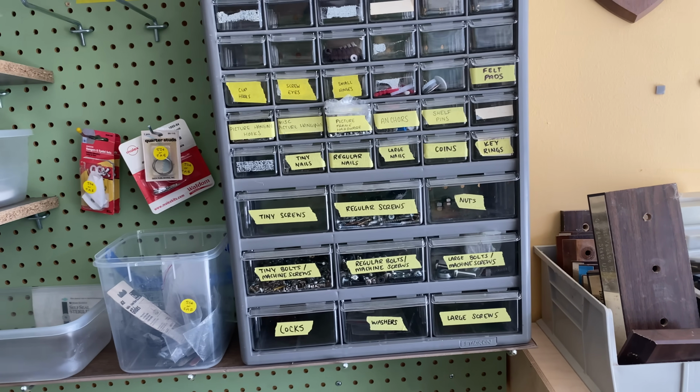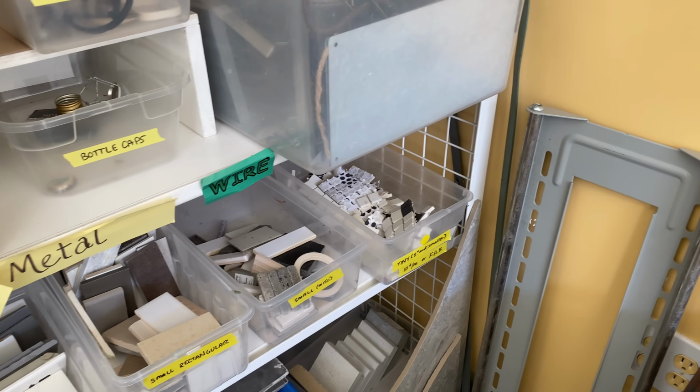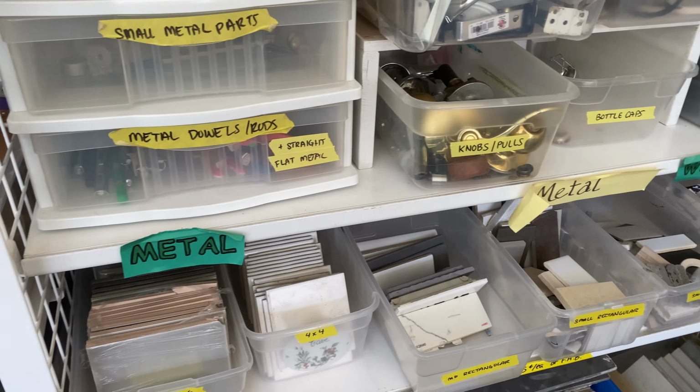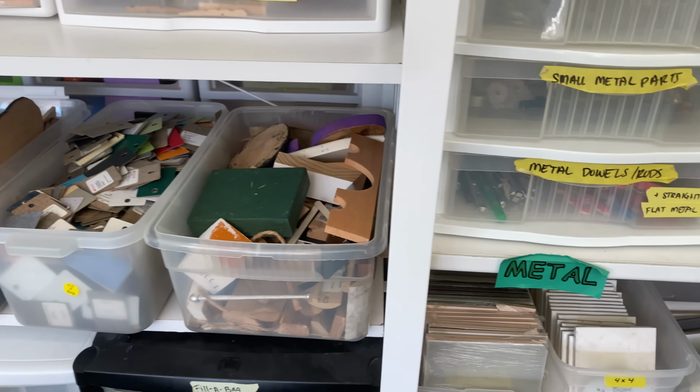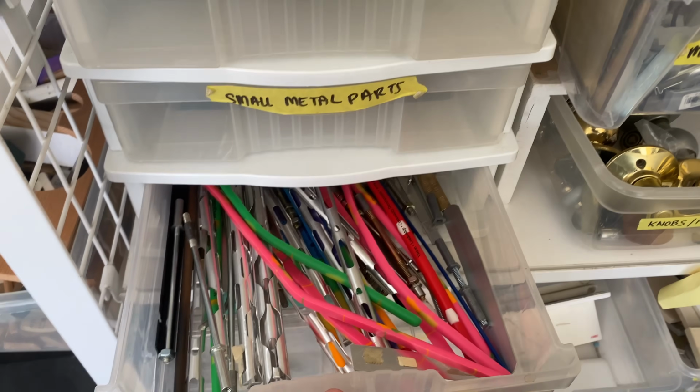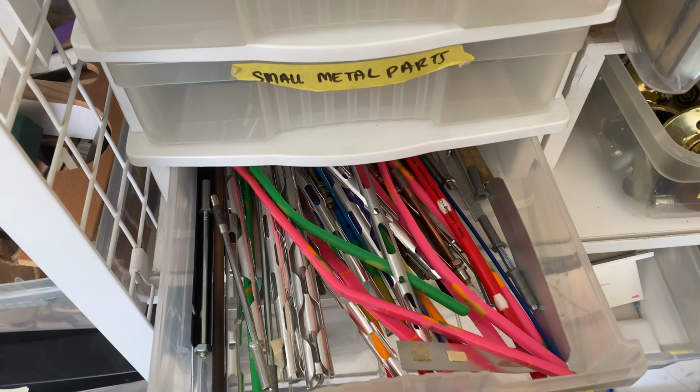Okay, so right off the bat here, the expression "holy crap" comes to mind. Literally. I know I hate to throw anything away, but this is a whole new level. Props to the staff here for their extreme organization. I mean, the labels "tiny metal bits" versus "small metal parts" is true commitment.